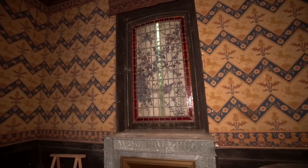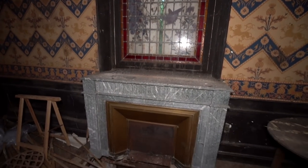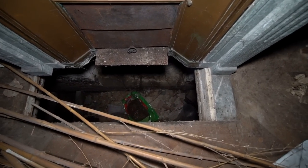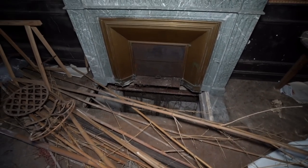Oh, the stained glass. Oh, yeah. The shutters are closed, though. That's how you can see into the basement. Oh, yeah. I don't know what happened to the bottom of the fireplace. It just fell through the floor.